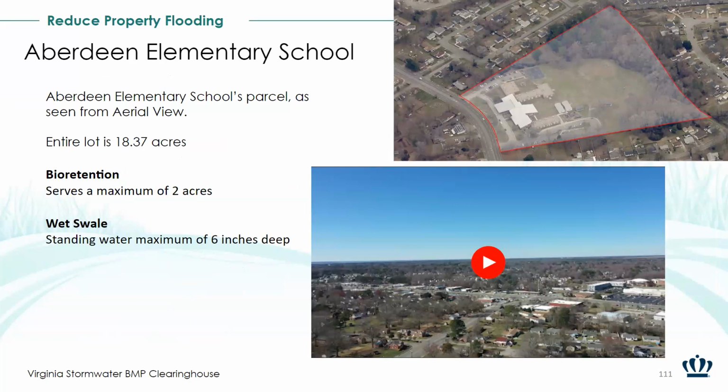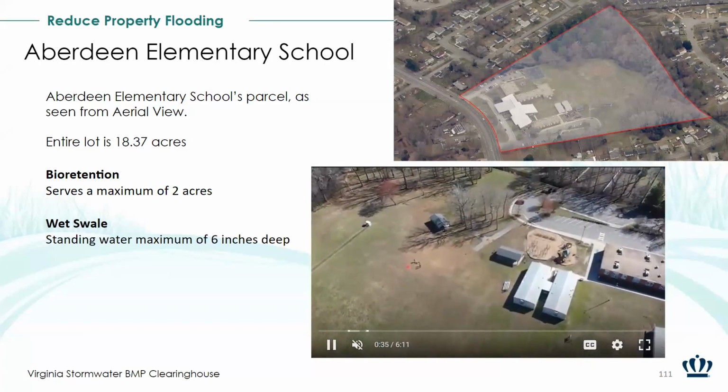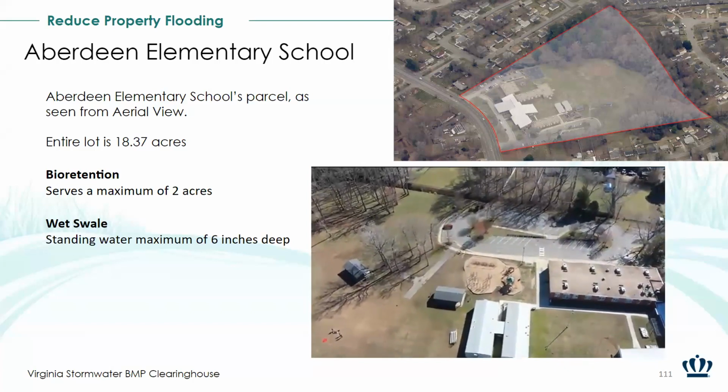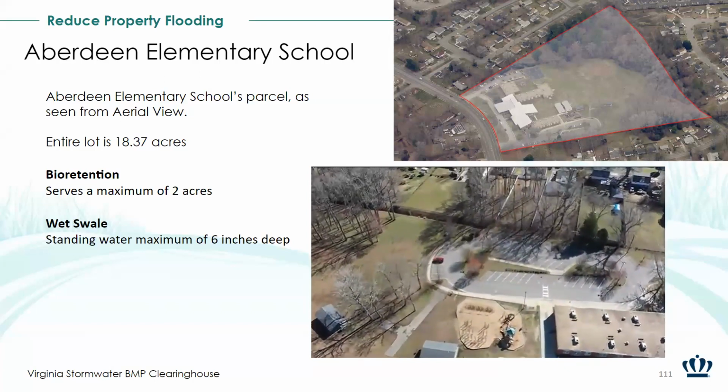So the next location that we looked at upstream was Aberdeen Elementary School. As seen here, the entire lot is around 18 acres. Two other BMPs that we considered were bioretention, however, the drainage area feeding to the elementary school was much greater than 2 acres. And then we also considered a wet swale, which can only serve a maximum of 6 inches, which we were already greater than. Here is the school, and then back there is a ditch that I will talk about later.